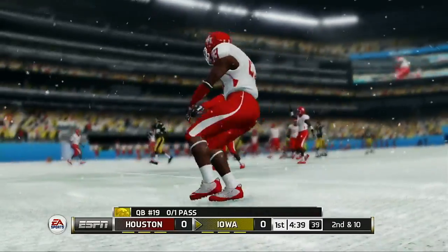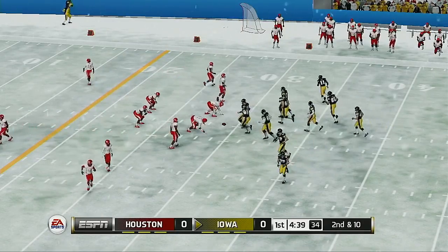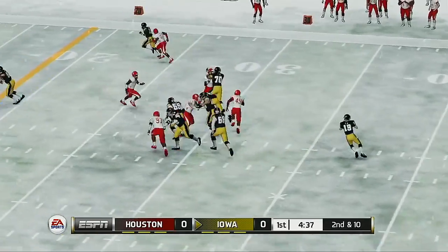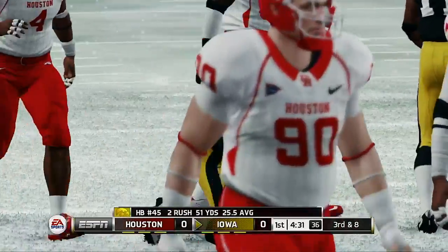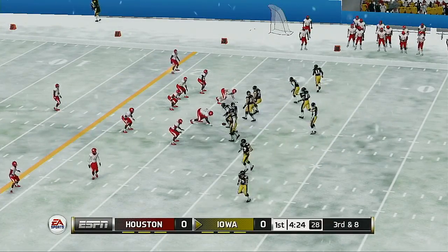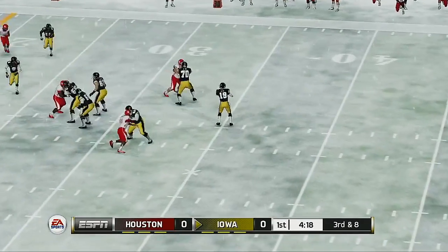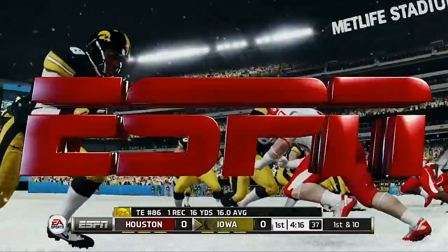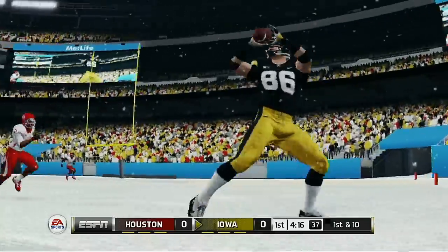Gets rid of this one. And he's tackled at the 27. Third down, and they need to get it to the 19. Complete. He's got room to work. Out of bounds at about the 11. He is such a good target, really anywhere on the field. They like to get him the ball in short to medium range situations.